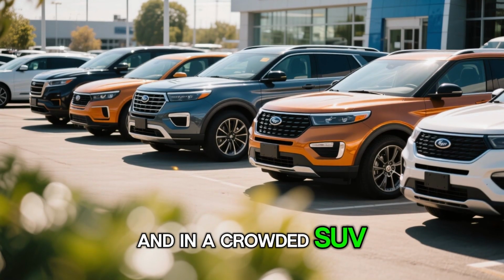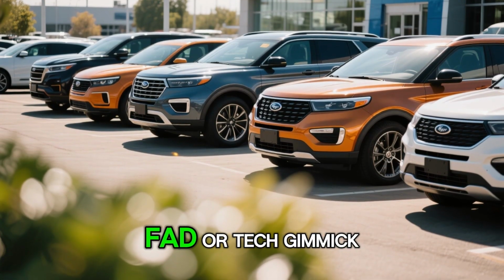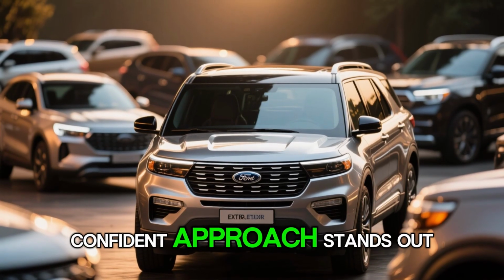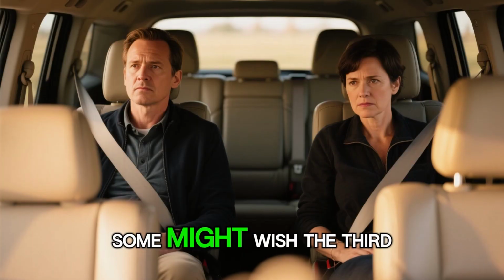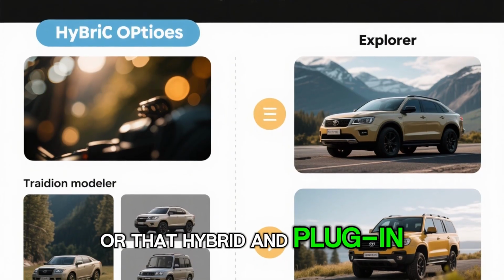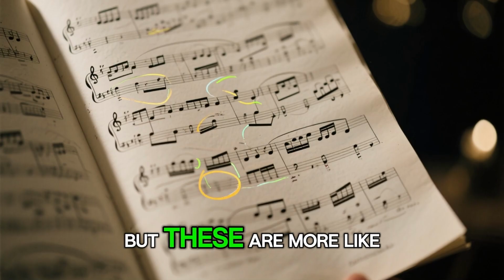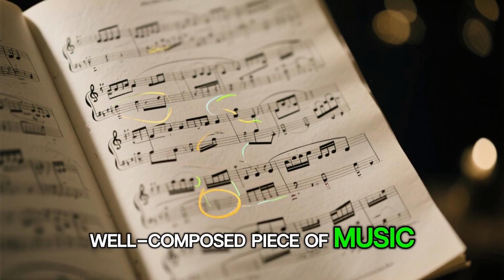And in a crowded SUV market where models are constantly chasing the next big design fad or tech gimmick, the Explorer's balanced, confident approach stands out. Of course, no vehicle is perfect. Some might wish the third row were roomier for adults, or that hybrid and plug-in hybrid options were more widely available across trims. But these are more like small notes on an otherwise well-composed piece of music.